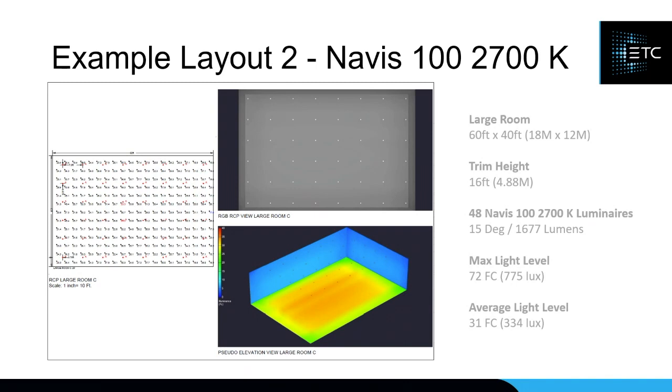And we've produced these layouts using AGI32. It's a service that in the US our field project coordinators can help with. I know that many of our reps as well provide this service. So if you're interested in assistance with layouts, then we can help point you in the right direction if you don't have the in-house resource to do it yourself.